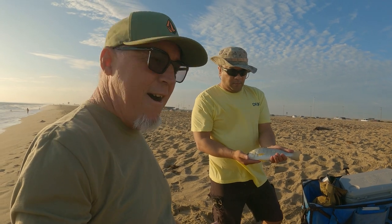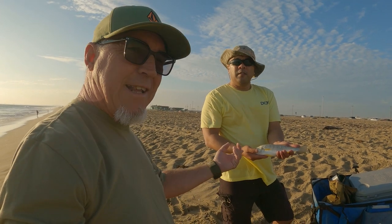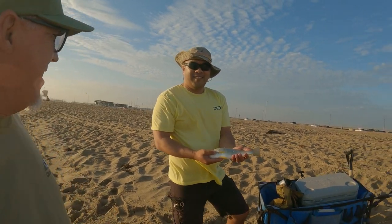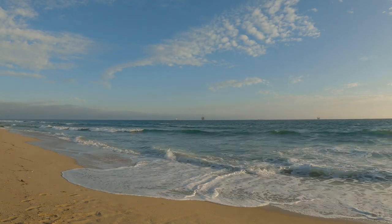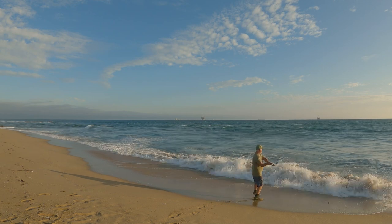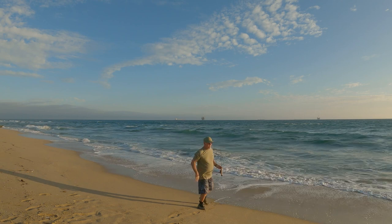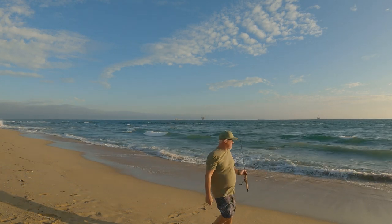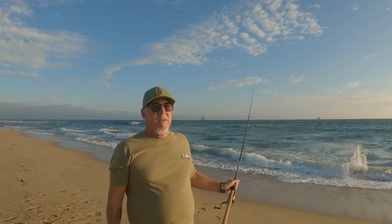Okay, guys, check it out. Yellowfin croaker, just caught it on a sand crab. So they're here, come down, go fishing. That's why we do it. Awesome. Yellowfin croaker on a sand crab.